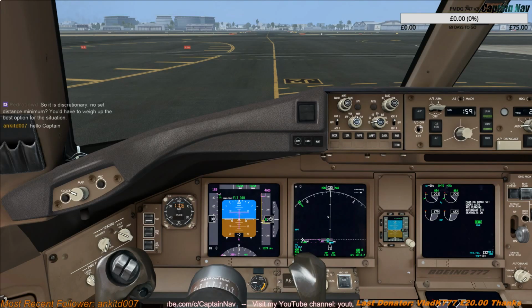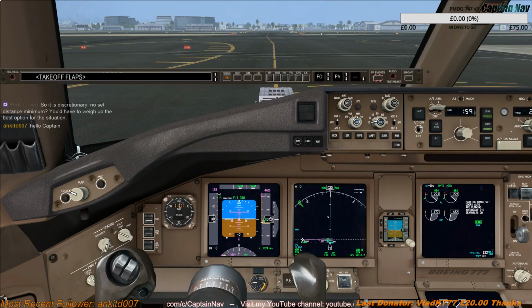So, okay. So he's disconnecting the bypass pin and all that stuff. Flaps 5. Flaps 5.